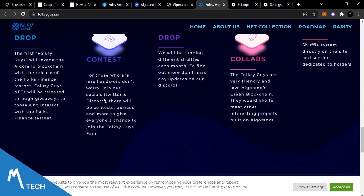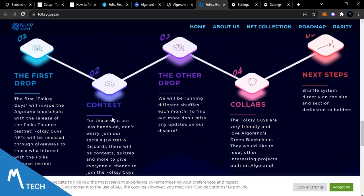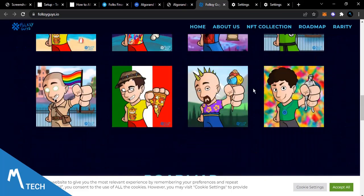For those who are less hands-on, don't worry. Join their Twitter and Discord. There will be contests, quizzes, and more to give everyone a chance to join the Folks Guys farm. So there are also going to be upcoming contests for you to win these NFTs and other drops, and they'll be running a shuffle each month. To find out more, don't miss any updates. Join their Discord ASAP. Their NFTs are cool.